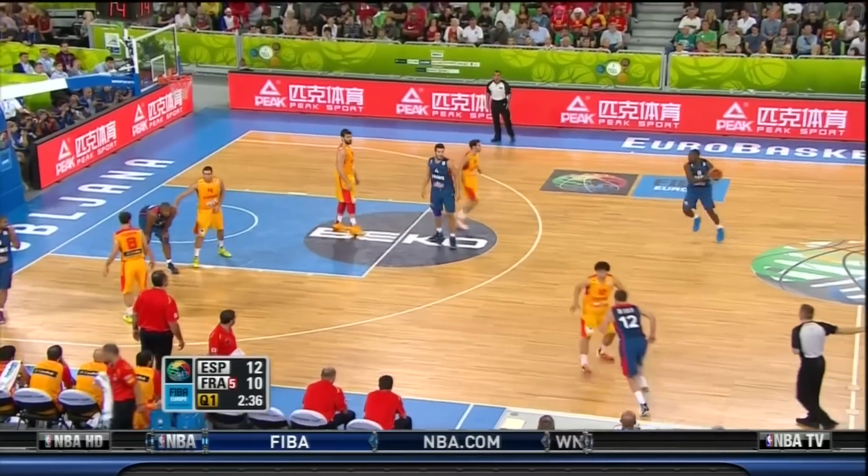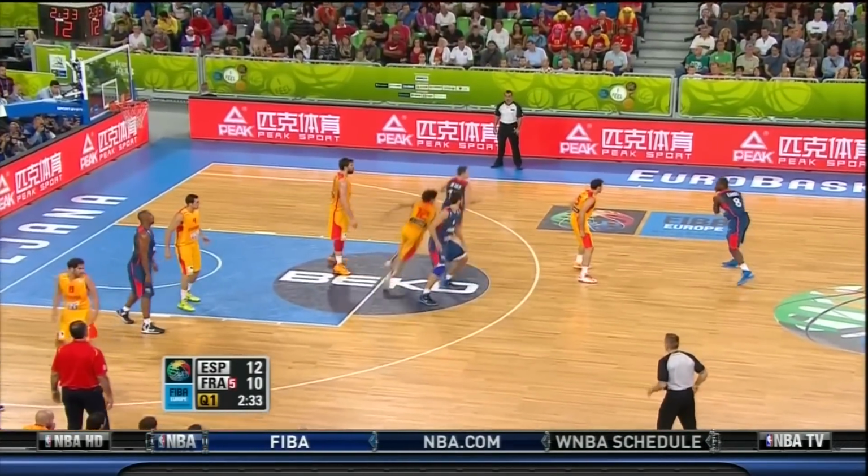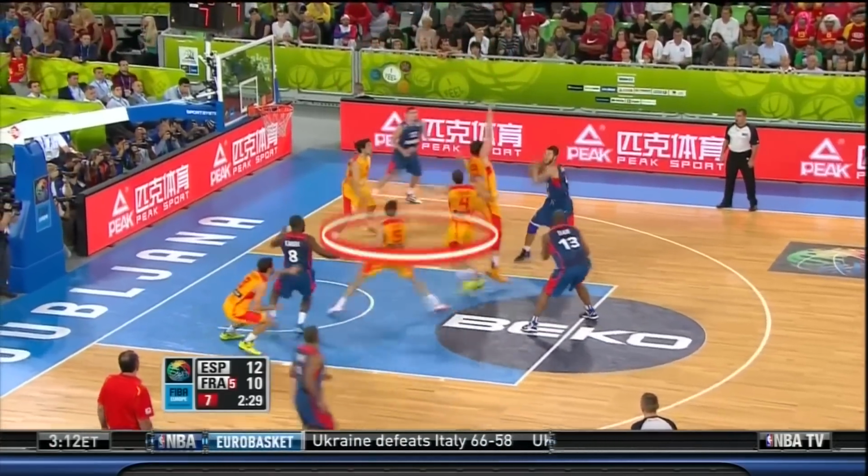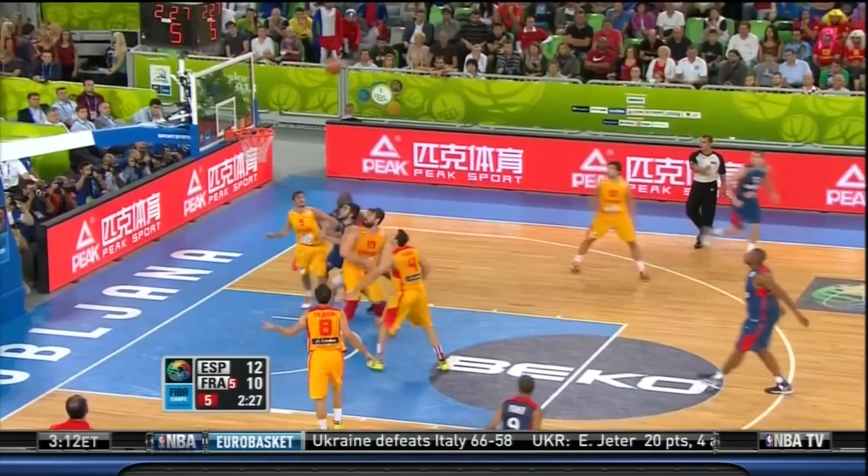France likes to set weak side flare screens, but instead of spotting up, Cahuti dives to the basket. Two Spanish defenders rotate to him, leaving Diaw wide open.